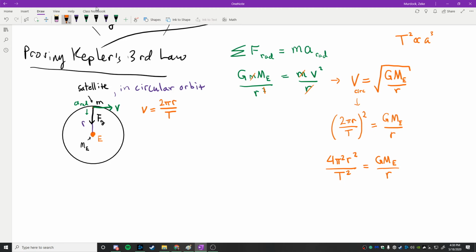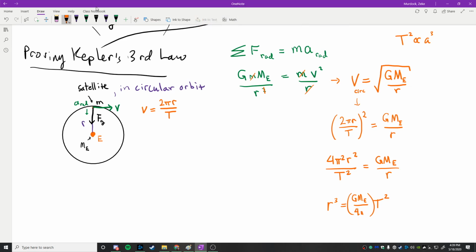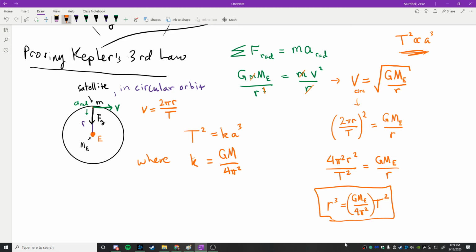Now we can move things around. Move the T squared to the right. The r cubed will show up over here. It's going to end up being r cubed is equal to T squared multiplied by, every time I draw a 4, pi squared, period squared, radius cubed, and then that's the constant. Kepler's third law basically says T squared is equal to k times a cubed, where k is equal to GM over 4 pi squared, where M is the mass of the body at the center.